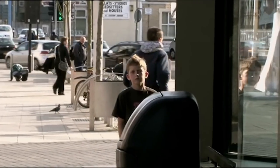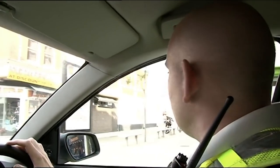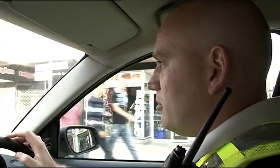Lowestoft is, although there's a heck of a lot of people who live in this area, actually quite a small area. And we do get the likes of Paul, who regularly comes to light because of his drinking. It's normally on a daily basis, to be fair. And the only times we don't get to see him is when he's locked up inside.